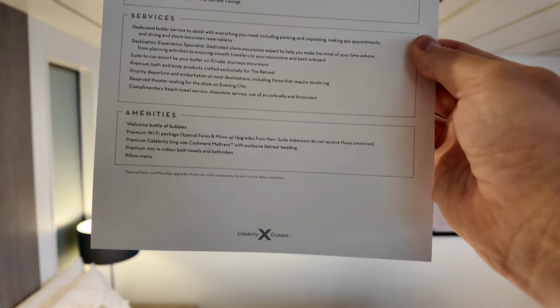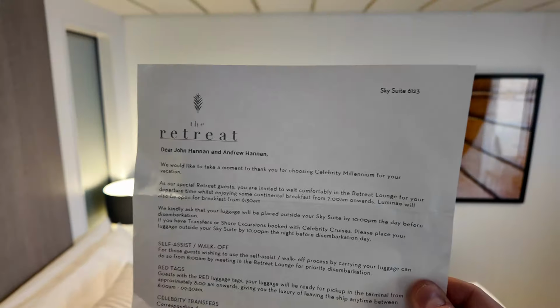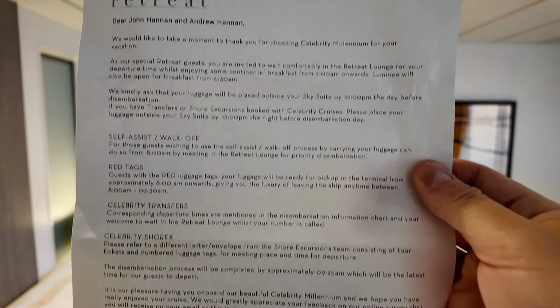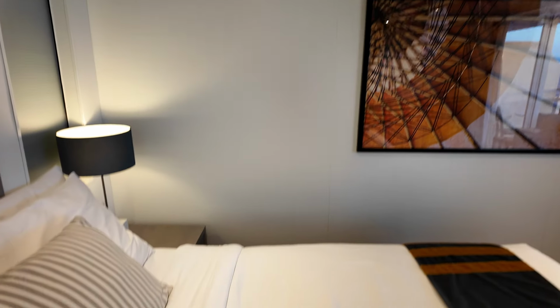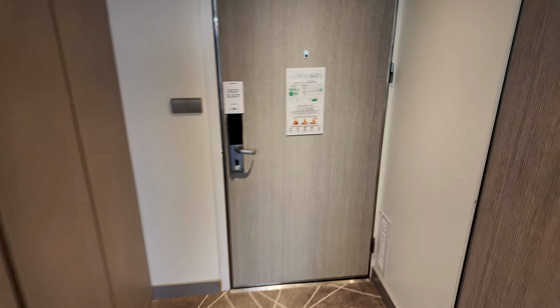There you go. Pause that if you're interested. And then we've got the disembarkation information, which again may be interesting just to give people an idea what you get. There you go. So let's move into the bathroom now.